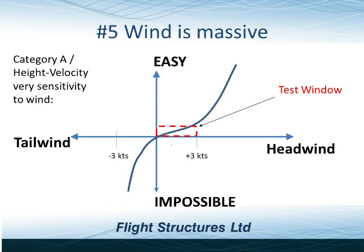So you've got to be really careful that you don't fall off that cliff. Similar sort of story with wind. It's a really non-linear sort of thing: testing with 5 knots is really, really easy, and you get a false impression of how easy everything is. And then if you get minus a few knots, suddenly the whole thing gets very hard very quick. So you really need to be testing in that 0 to 3 knots with regards to this performance category A height velocity testing near the ground.